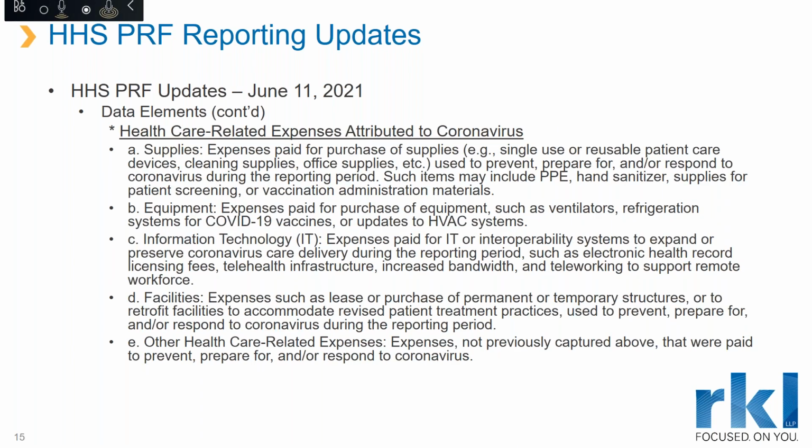Now, I would say a vast majority of the expenses will actually be in this one, the healthcare related expenses. So you have your supplies, which is your PPE, your hand sanitizer, your cleaning supplies. A lot of the expenses that do fall into this category will also be infection control related. Next, you have equipment. So if you bought new ventilators, if you bought the filters for your air units that have the UV lights in them, things like that would be in the equipment category.